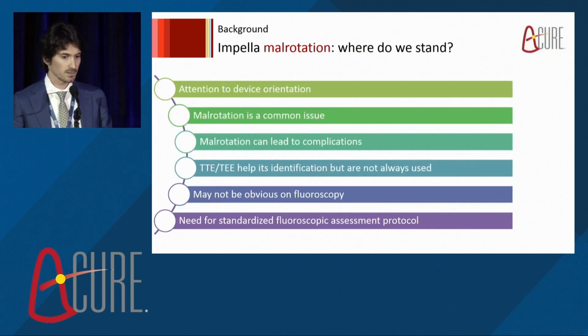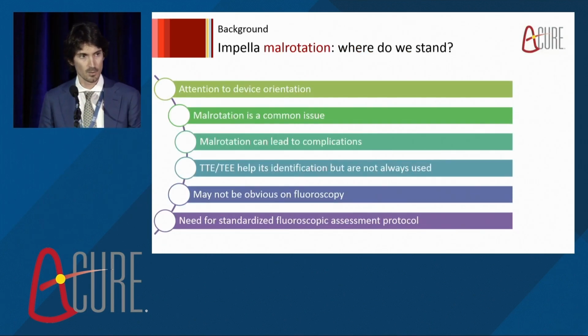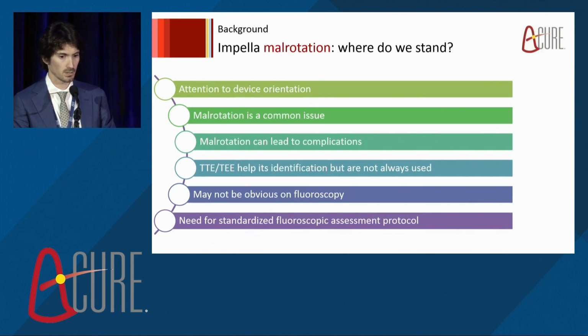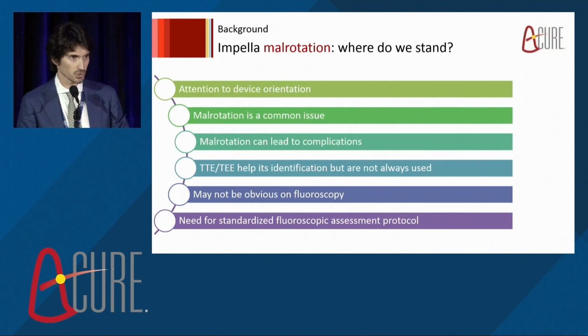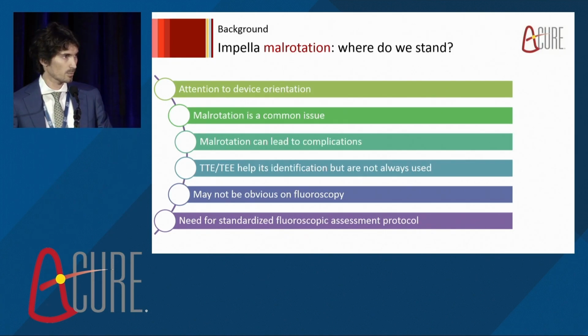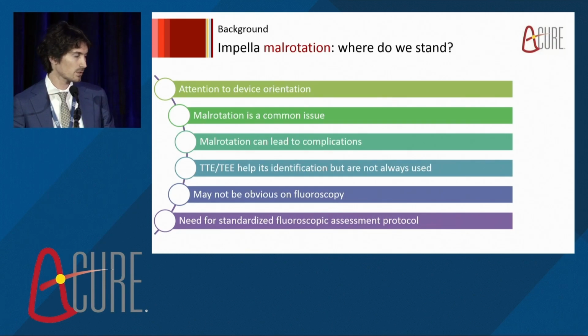So at the time being, we place more attention to device orientation. We have identified malrotation as a common issue and associated it with complications. While TTE or TEE remain gold standard, they are not always used in real-world clinical practice during implantation of the device, and malrotation is not obvious on fluoroscopy. So we tried to find a fluoroscopic approach to help the interventional cardiologist to identify this condition when implanting the device.